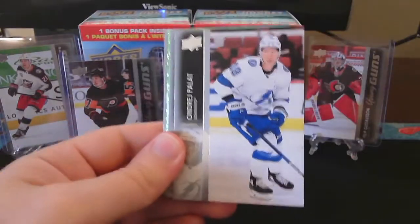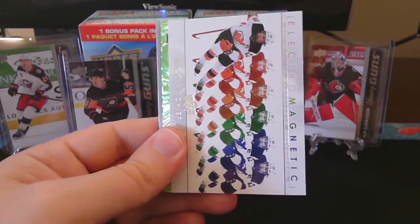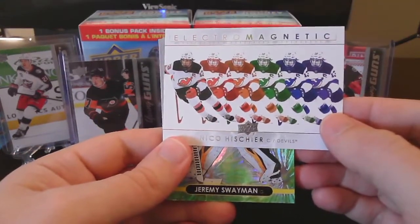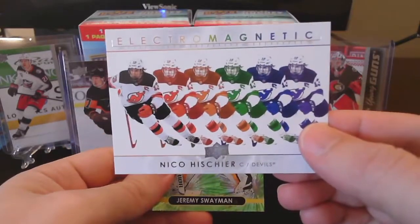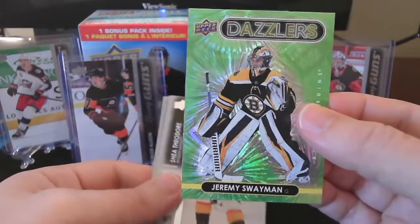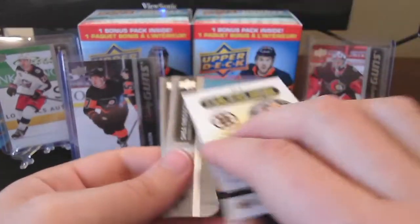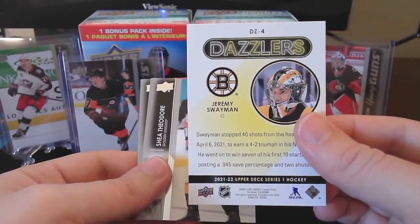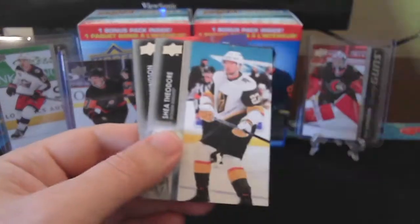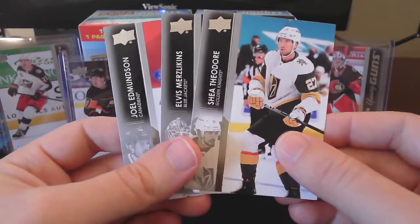We got Jesse Palat, Nekas, we have a Green Dazzler. Oh, we got a double hit pack. Looks like we got Electromagnetic of Nico Hischier, the Devils. Very nice insert there. And right behind that, that's pretty nice there. If we don't hit another Young Gun, we got a Green Dazzler of Jeremy Swayman. I'll take it. That's a solid rookie Dazzler hit here. So we got some pretty solid Green Dazzlers there with Sidney Crosby and Swayman. Rest is base.